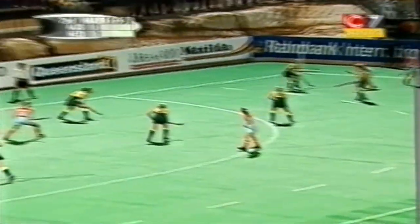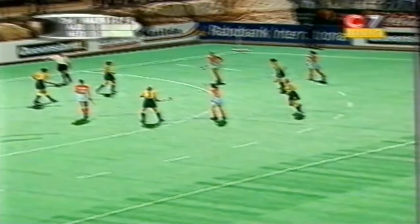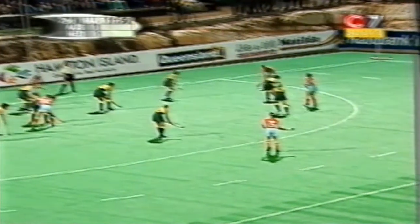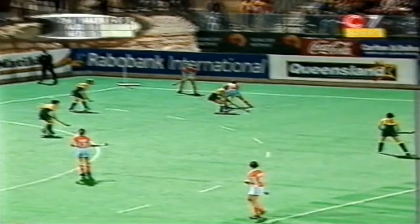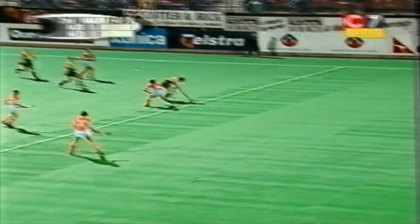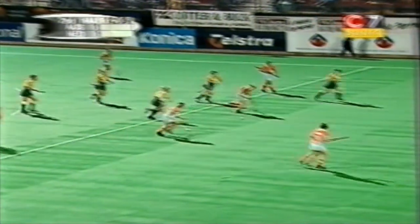Free hit just outside the circle for the Netherlands. Hanneke Schmarbers takes it. That rebound causing Lynn Farrell to duck quickly. New Zealand umpire came straight for her. Still they attack. Again. Australian defenders do well. Heavy flashes. Free hit to the Australians. Quickly taken by Karen Smith. Shelley Andrews lucky to get away with that first hit.